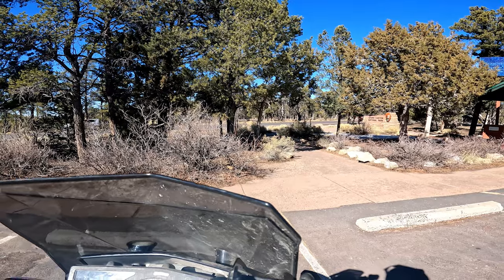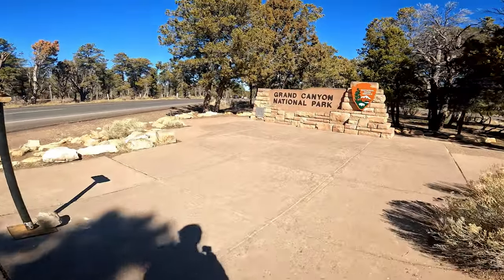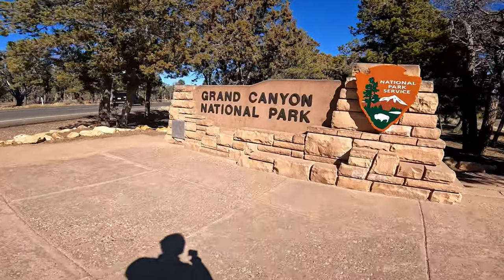If you're the kind of person that likes to dive deep into all aspects of the park, you're going to need more time than that. If you plan on doing extended walking or hiking around, make sure you allow additional time for that as well.